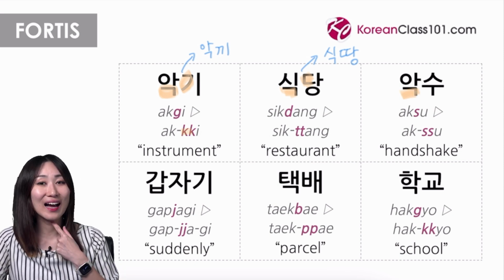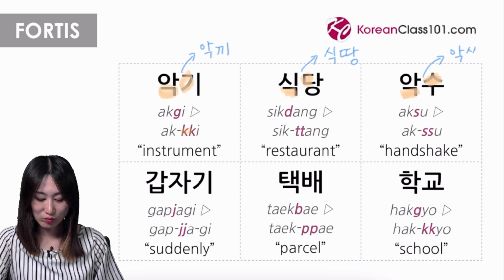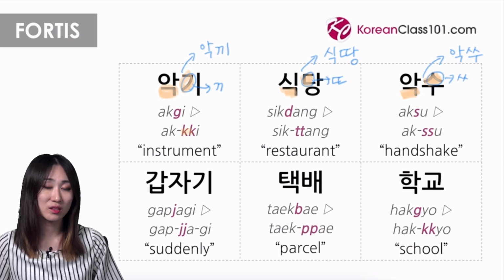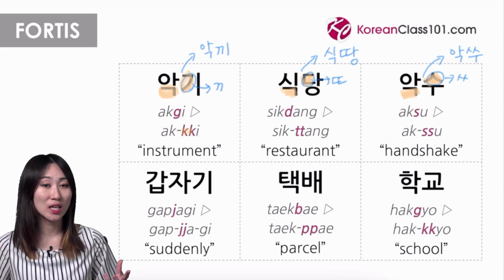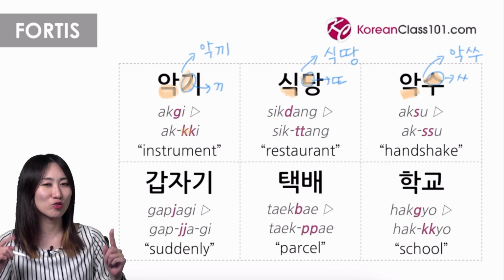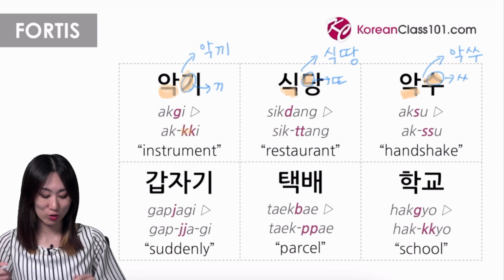악수. What happens is it becomes aksu, with the sound doubled like this. This too, this got doubled like this. This got doubled as this. So we double the sound. And it happens very naturally. If you read this word on your own and practice it a lot, you will understand it. Your tongue muscle will understand it and make these sounds very naturally.